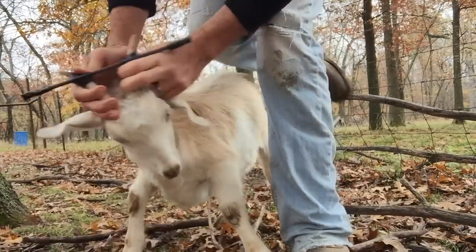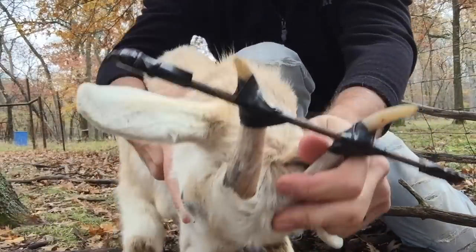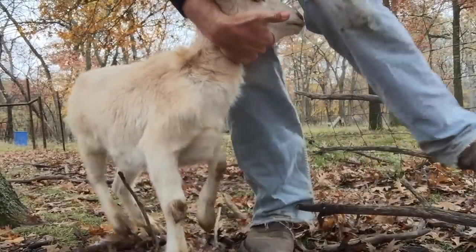Alright. Be still, be still, be still. It doesn't look real pretty. See there? That'll keep her from putting her head through the fence. Let me show you.